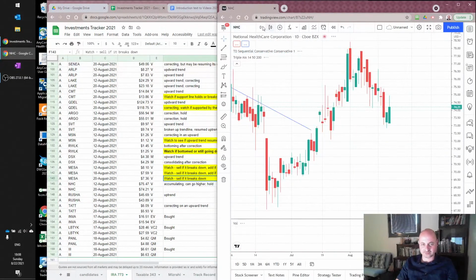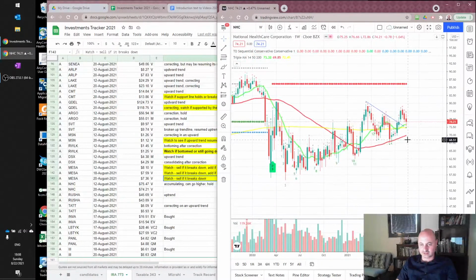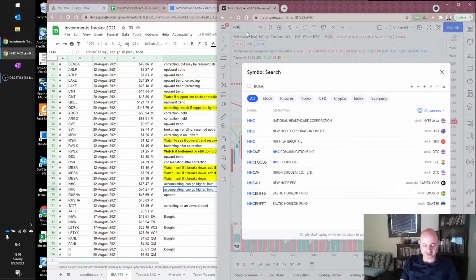NHC on a weekly scale. NHC has broken the trend line, correcting a little bit, because many times resistance turns into support, so that's very natural. And it looks like a bullish case. And we see here a bullish cross. We see that the 50-day moving average is turning bullish again. And this is a stock to hold. So I'm keeping the previous update: accumulating, can go higher, hold. Seems to be still relevant.